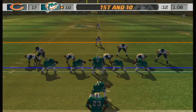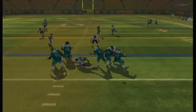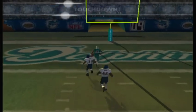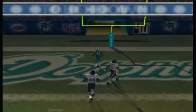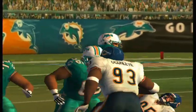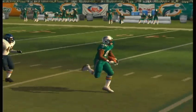Chicago comes out in a 4-3. He'll pass on first down. Steps up. Long throw. The 30. What a catch. The 20. The 10. Touchdown, Dolphins. I'll tell you, this is nice work by both the quarterback and the receiver in this play. Watch it here. He reads the coverage, looks for the best option, and then throws it to him.